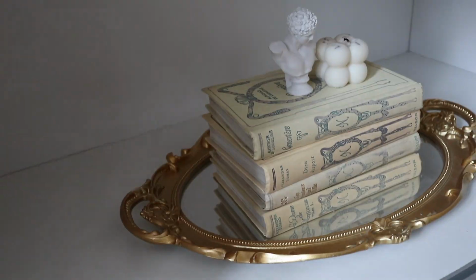And right now we have them styled in our media unit. So super happy with how it looks. Also super versatile. You can style these a whole bunch of different ways. When we have room for a bookshelf one day, we might put them in the bookshelves. Not too sure yet, but I'm pretty happy with where they are right now.